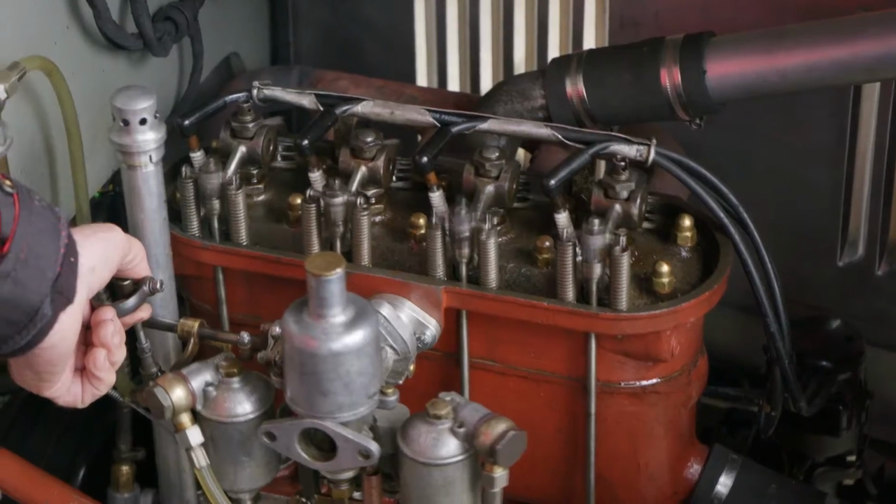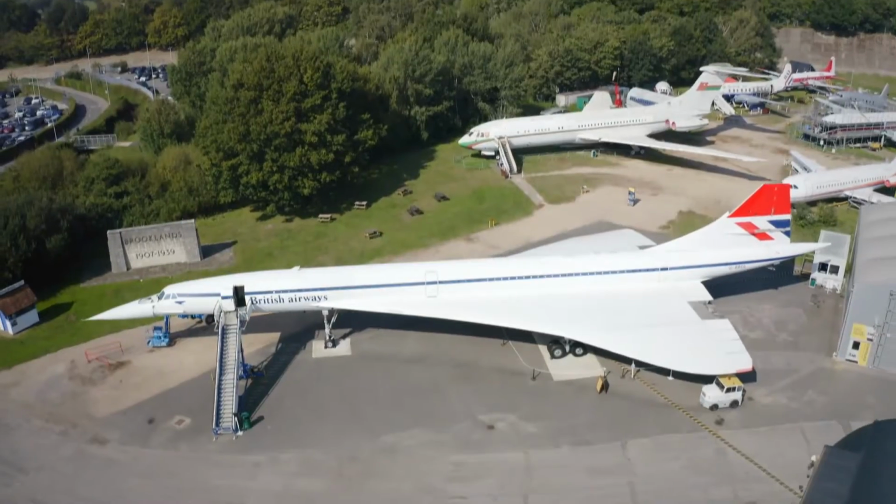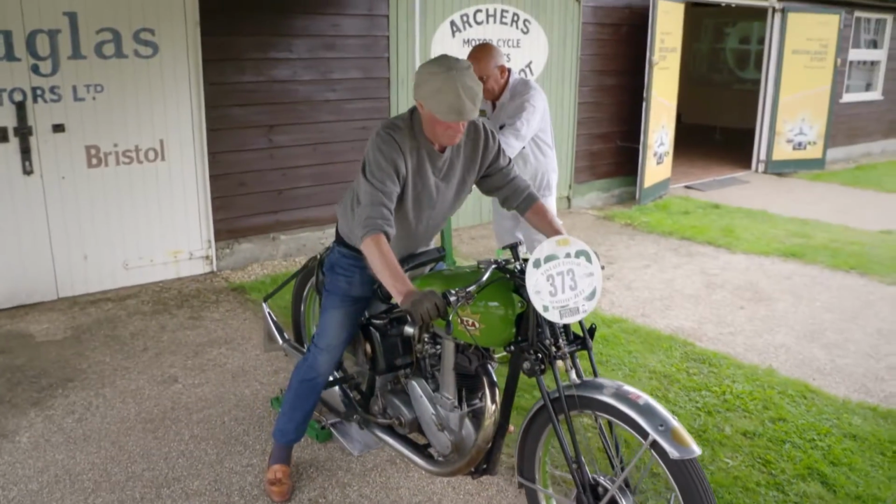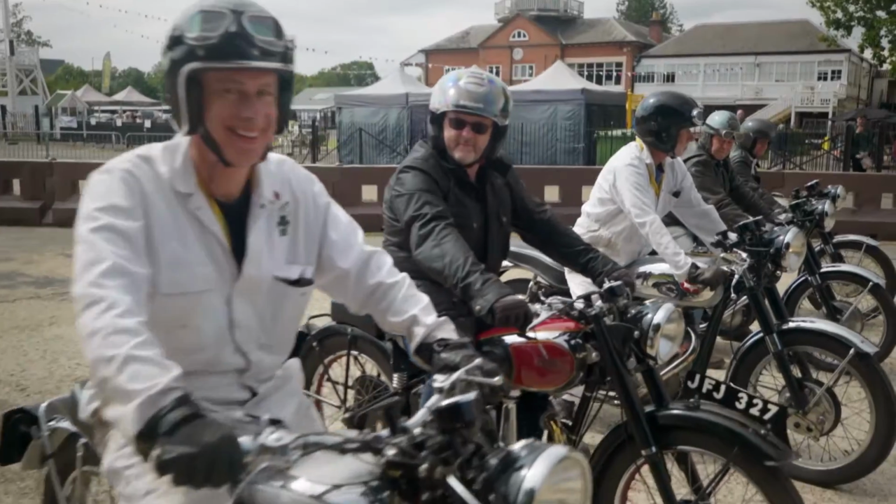Sounds great. Bit of fun, isn't it? Aircraft. Happy with that. It's looking good. Buses. It's worked! And motorbikes. That sounds good, huh?